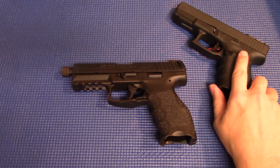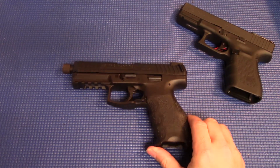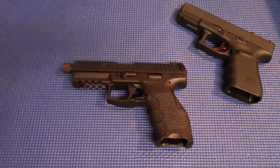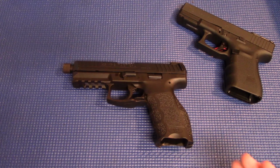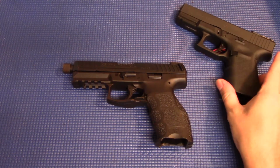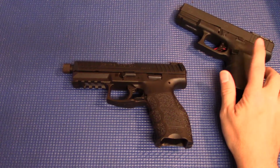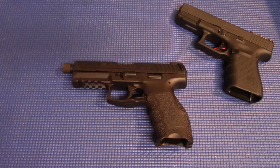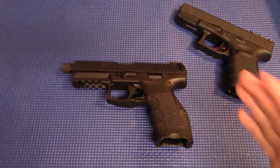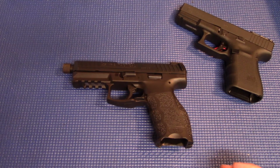Now, first and foremost, when it comes to an everyday carry weapon, for me, the most important thing is obviously going to be reliability. It needs to shoot every time you pull it out. It needs to function. I know that's going to happen with my Glock. These things are proven over time. They're tanks. They'll take a beating and they'll still shoot. So obviously any gun I'm going to replace this with has to be just as reliable.